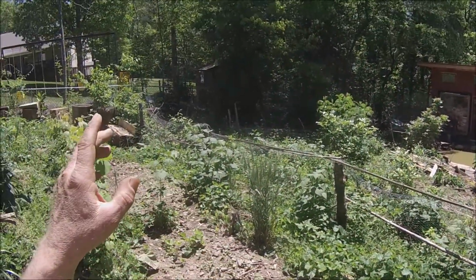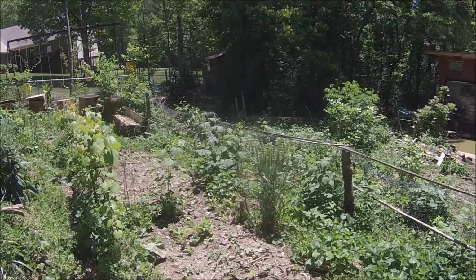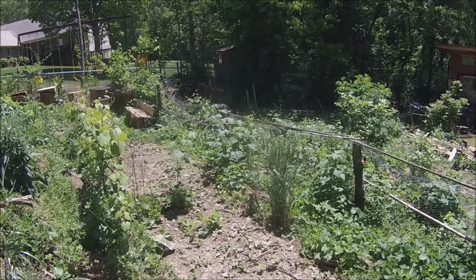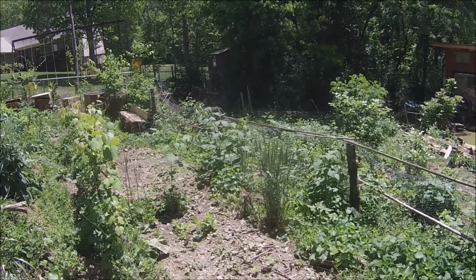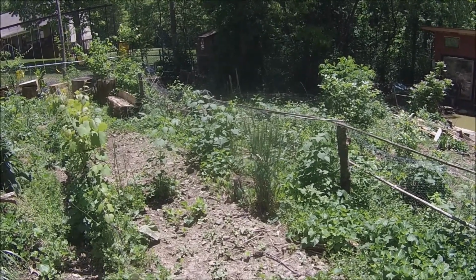And then I had to take out the thornless blackberries this year. They got a disease, so I had to dig them all out. I had to get rid of 20 plants, unfortunately. I don't remember the name of the rust, but it was the rust that runs right down to the root system. So you win some, you lose some.